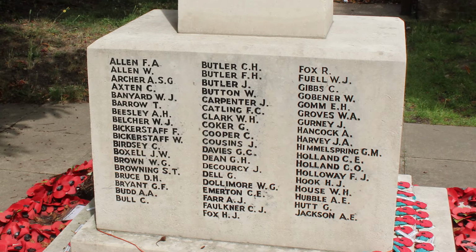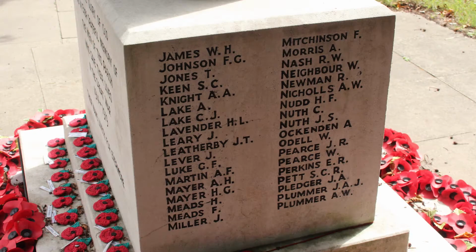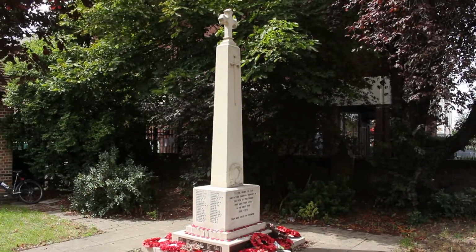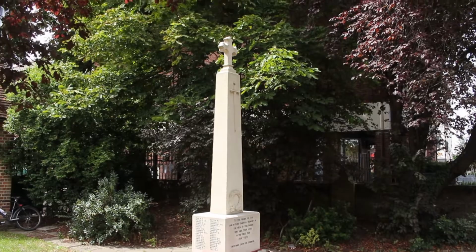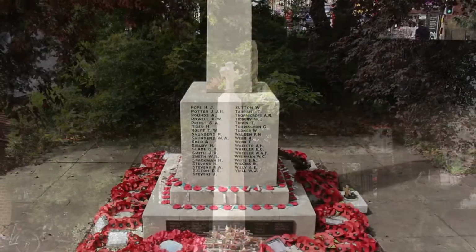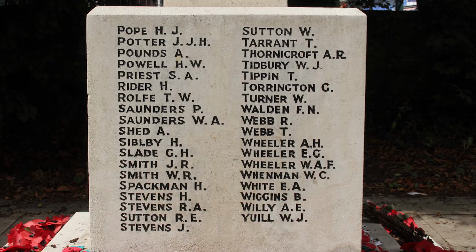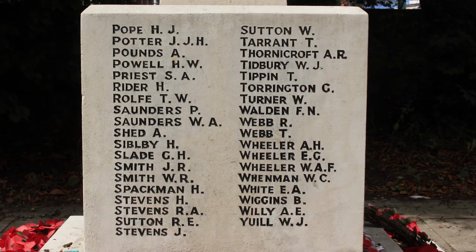George Torrington lived in Horton Road and enlisted in 1915. He was awarded the MM for conspicuous bravery in the field in 1917 and was twice mentioned in dispatches. In 1918, after volunteering to help a comrade who had fallen down a well, he died of spinal injuries sustained when the rescue rope broke.